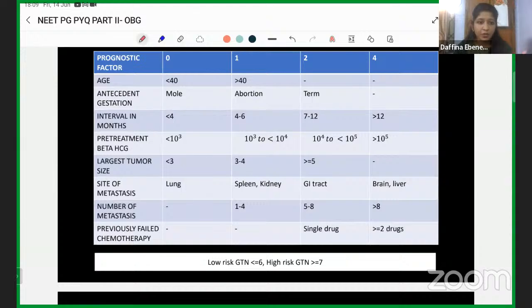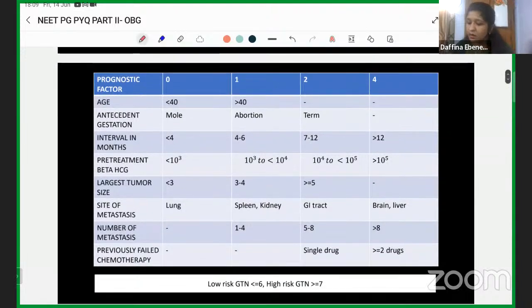One is the WHO prognostic scoring, the other is the FIGO staging. Okay, so what is this WHO prognostic scoring? It takes into account all these factors. One is the age, the prior gestation which the patient had, the interval in months from the previous pregnancy, pre-treatment beta HCG, largest tumor size, site of metastasis, number of metastasis, and previously failed chemotherapy. Okay, depending on that, you have scores.